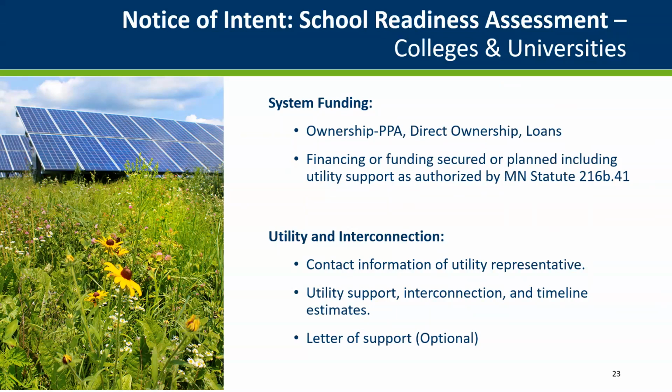Let's see. The other big thing that came up with this component is going to be that utility and interconnection piece. There have been some instances of issues with timeline getting interconnected, and we do have that 12-month turnaround once you enter into a contract with the state. So we do want to make sure that you've been in contact with your electric utility representative.